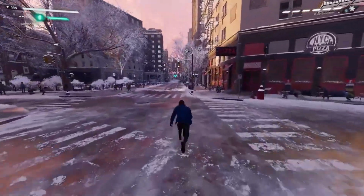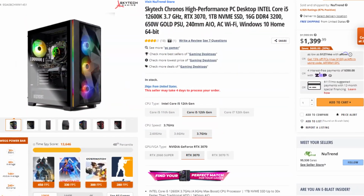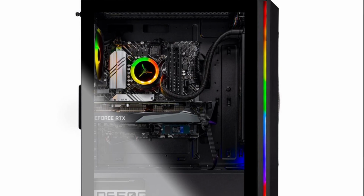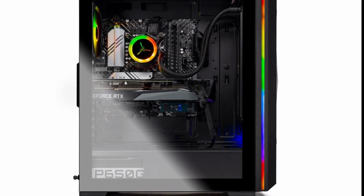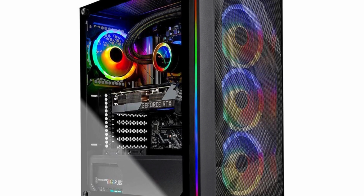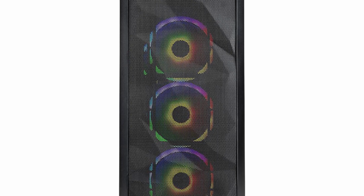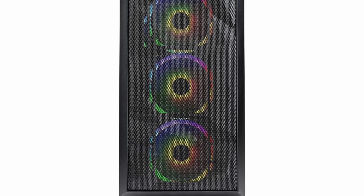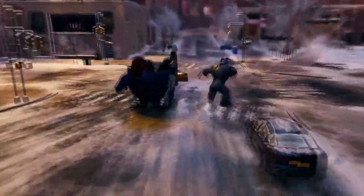And if you want even higher FPS at 1440p, for 200 extra bucks, you can get the Skytech Chronos from Newegg. This one has the RTX 3070 instead of the 3060 Ti, and then the rest are basically the same components, but you get a 240 all-in-one liquid cooler, so you get a much better cooled CPU, and you also get better airflow with a nicer case in my opinion. So that is something to keep in mind when buying this system. You get better airflow, better CPU cooling, and much better gaming performance because you get the RTX 3070 instead of the RTX 3060 Ti.